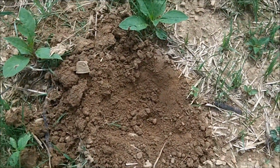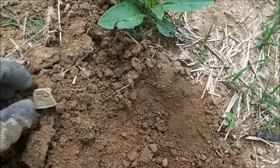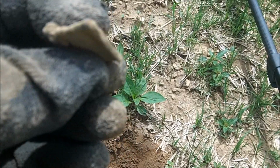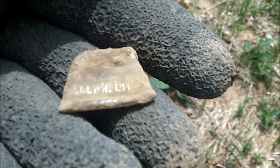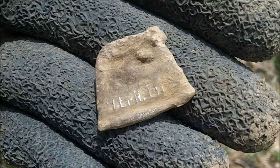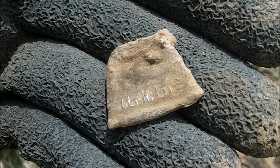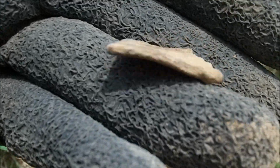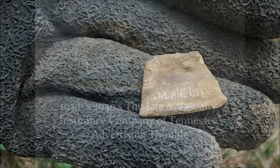So, next signal, ringing up at 1239, and believe it or not, I think this is definitely the flattest thimble I've ever found. Something very heavy crushed this thing. It does have a little bit of writing on it. It's an advertising thimble. I'll get that home, get it cleaned up, see what it says, but this poor little thimble's seen better days.